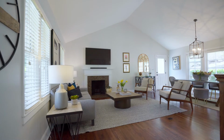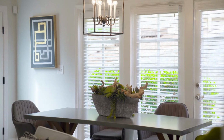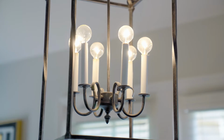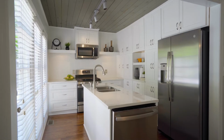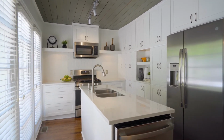Cheerful, sunny, bright space. This double height vaulted ceiling upon entry is to die for. Fully outfitted with a beautiful brand new stainless steel appliance package and sterling quartz countertops.